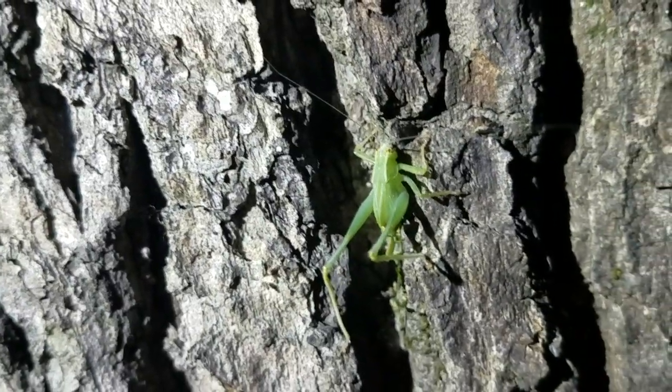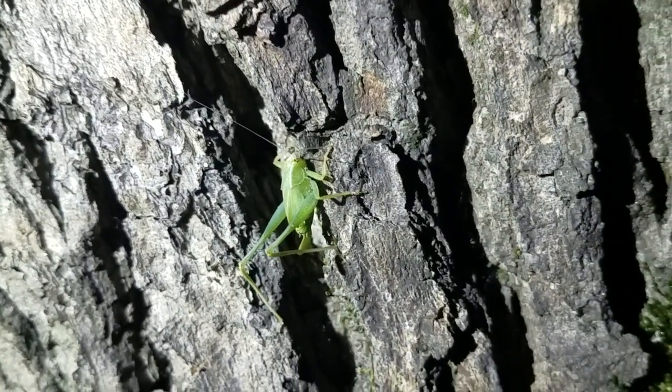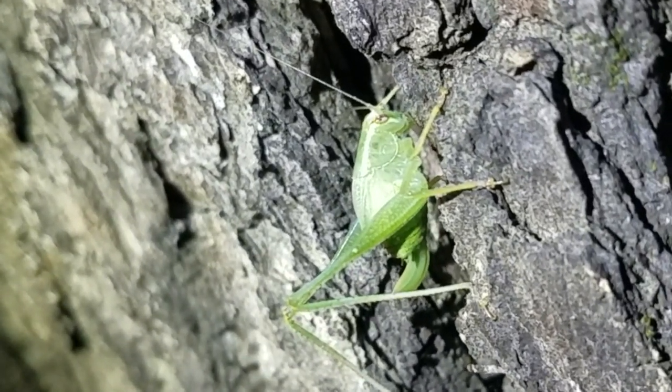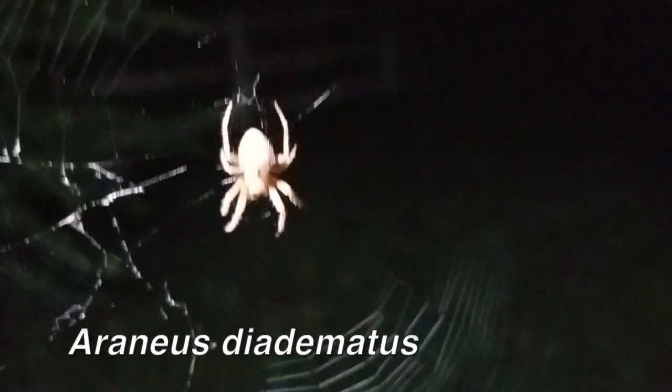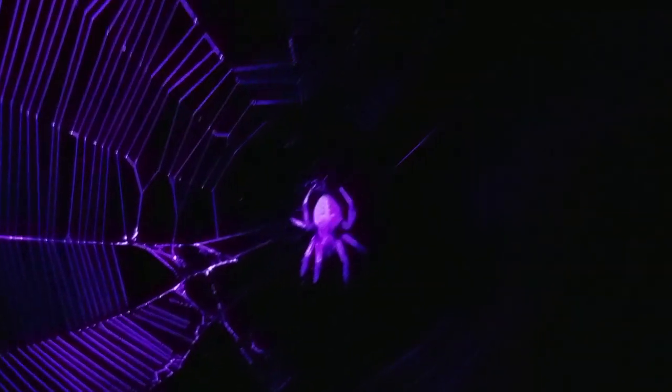While down below, a grasshopper sits still on a piece of bark, attempting to stare deep into your soul. A cross spider, much larger than the spiders we saw earlier, sits in the middle of its web, snacking on a small bug that it has captured. Switching to ultraviolet light allows us to see more detail in the web, as well as what the spider is eating.